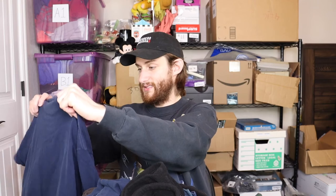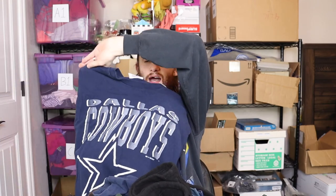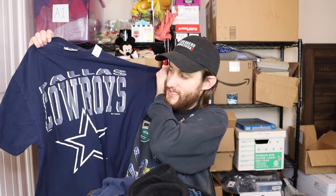Next, I found something that was killer. You guys saw it. Dallas Cowboys vintage on a Lee shirt. $1.50. This thing is killer, and I think that'll sell very, very well and should probably sell pretty fast as well.